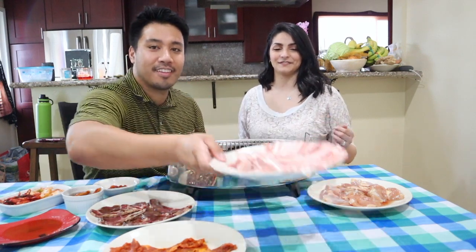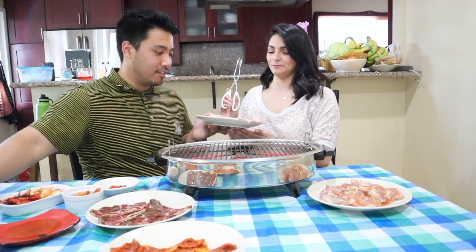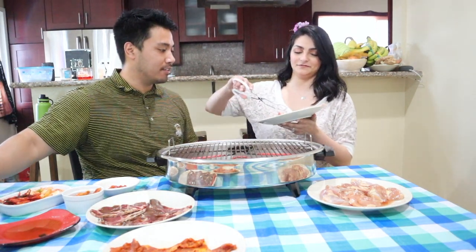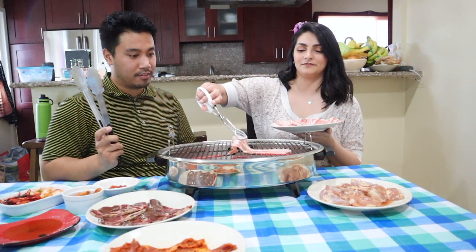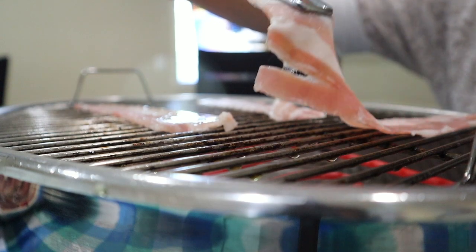First, on our Korean barbecue, we like to oil our pan, make sure it's well oiled so the meat doesn't stick, and then we like to add probably the fattiest meat first, so we're gonna go straight to the pork belly. Picturesque. Let's go. Two hours later.